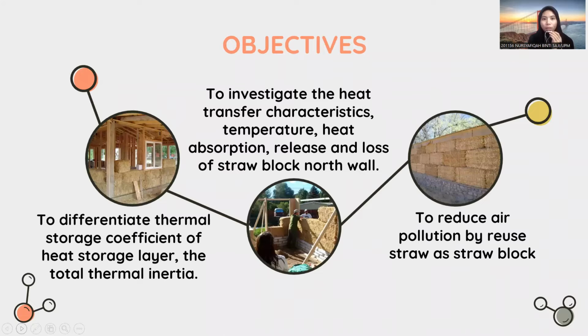Next is the objective of the straw wall in the greenhouse. First, to differentiate the thermal storage coefficient of its storage layer and the total thermal inertia, to investigate the heat transfer characteristic, temperature, heat absorption, release and loss of the straw block north wall. And the last one is to reduce air pollution by reusing straw as straw block.